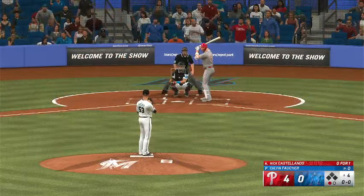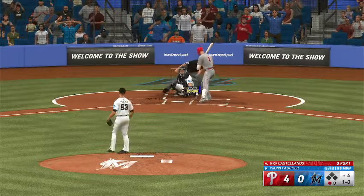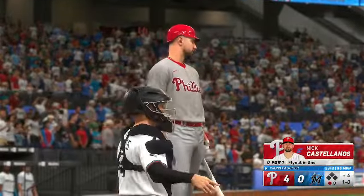So one out, nobody on. And now it's the cleanup spot for the Phillies. Nick Castellanos. That's off the mark, and that's ball one.